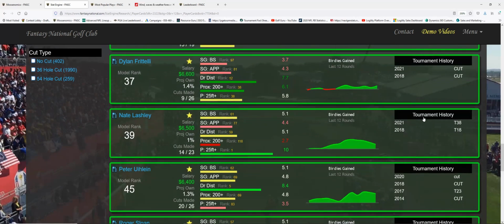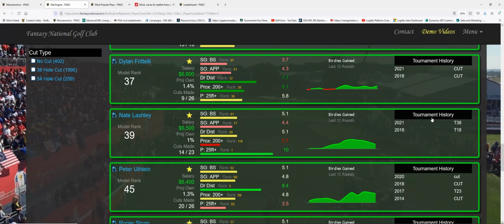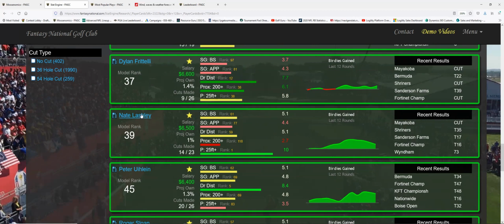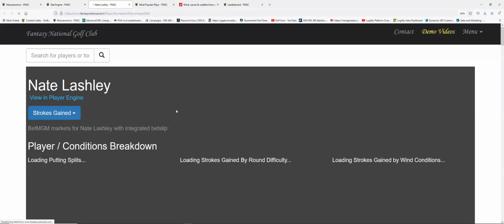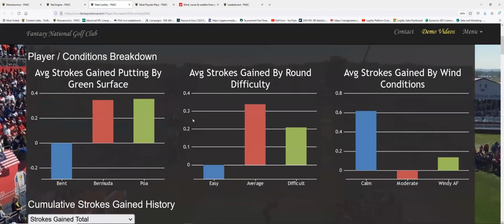And Nate Lashley, I've talked about him quite a bit. Like I said, I'm always keeping an eye on him. We looked at this for his last tournament. He did make the cut. Or no, he did not make the cut at Mayakoba. I take that back, he was making cuts. Had a good showing at Sanderson Farms. The guy can get very elite, usually pretty solid. He's good on Bermuda typically, and he's pretty solid off the tee. And it's the irons that excite me. You can see the putter is pretty good.